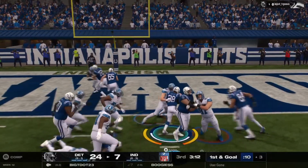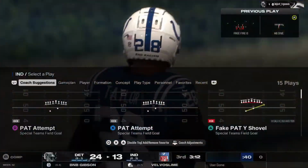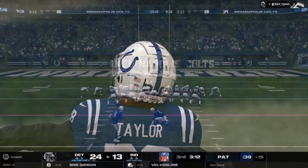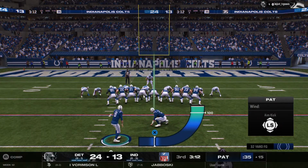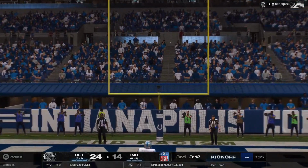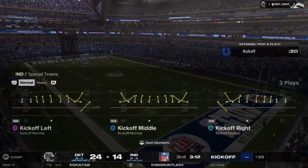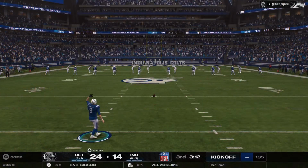They'll run here with Taylor. And that big offensive line, clearing space. He's in. Jonathan Taylor. Touchdown, Colts. The extra point is good. And the Colts back within 10. It's now 24-14.